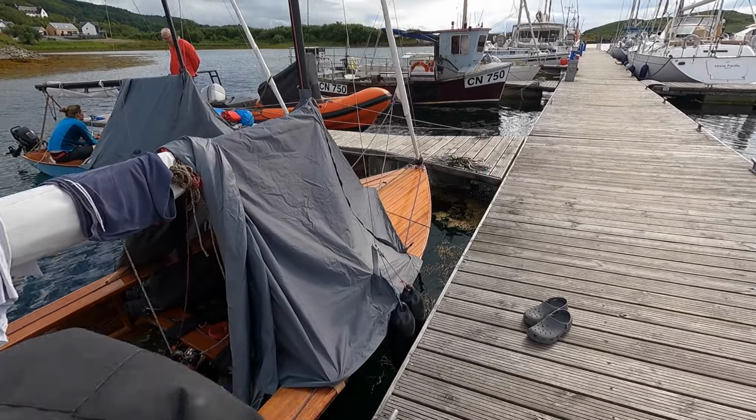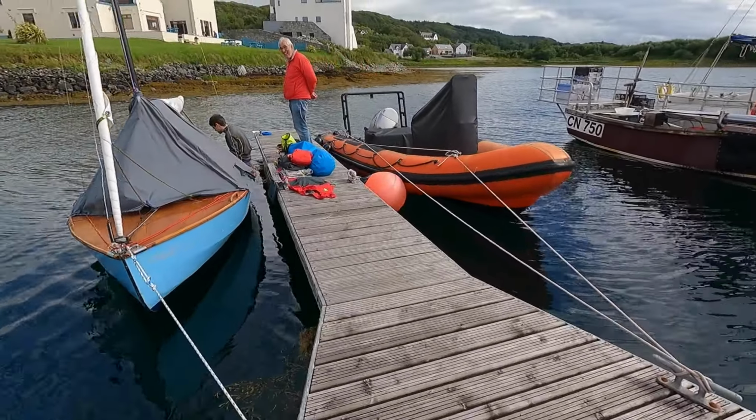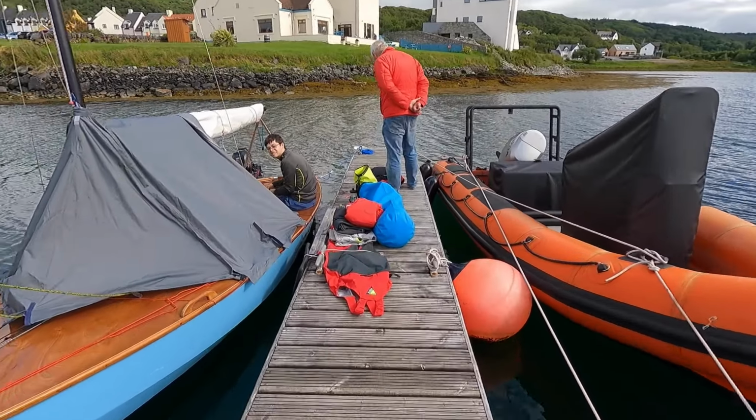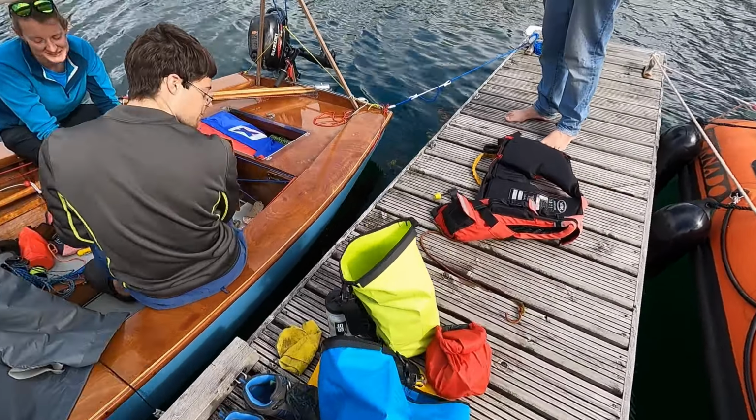Here we are at Cruve Haven. First day, all rigged up, ready. A bit of a wet pack, but here's the other two. Bit of a mess on the pontoon round here. But, that's the remains of my finger.